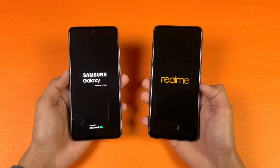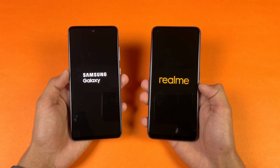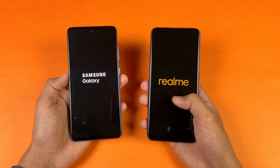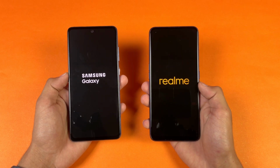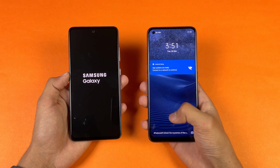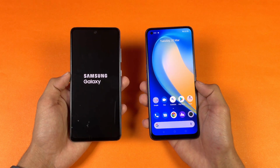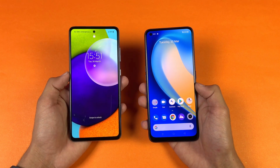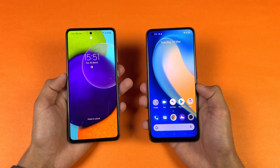And the Samsung Galaxy A52 is running on Android 11 with Samsung One UI 3.1 as compared to Android 10 with Realme UI 1.0. And you can see the Realme 7 Pro is a way faster phone when it comes to booting up compared to the Galaxy A52. And now the A52 is also done, as you can see, about a 4 or 5 second difference between these two devices.